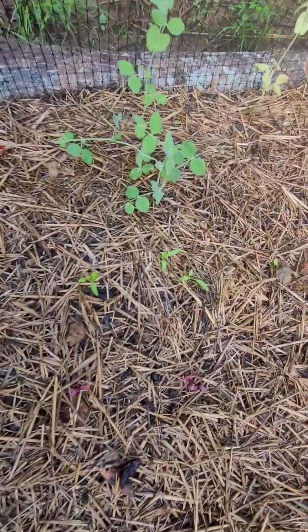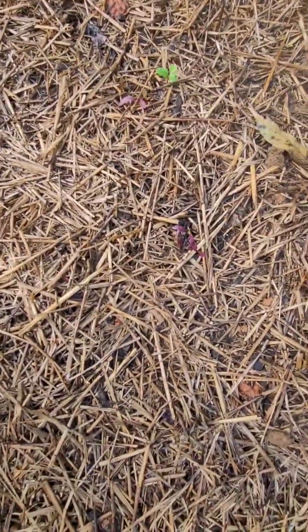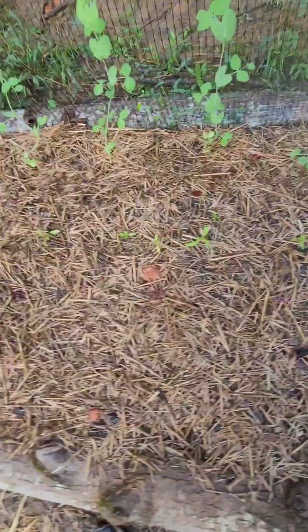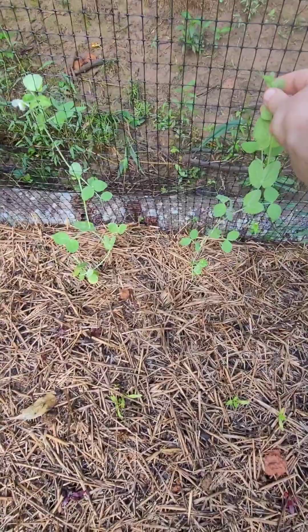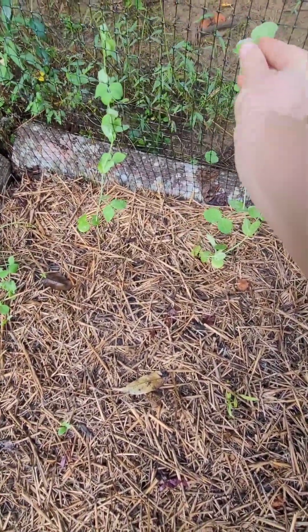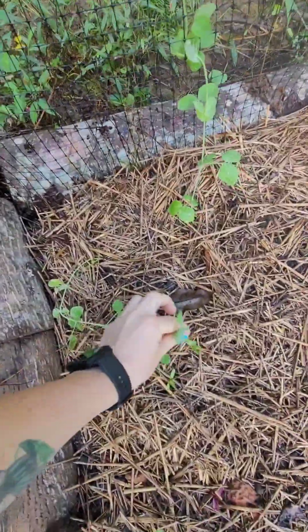These are our golden beets. Those are starting to come up. The red beets there, you can see. Now I planted carrots here, and I'm not seeing any carrot sprouts, which makes me a little bit sad. But, you know, we'll wait until it gets a little colder. See what happens with that.